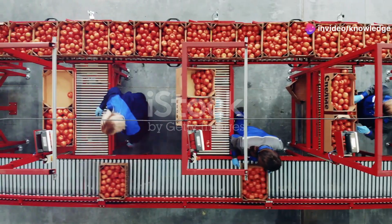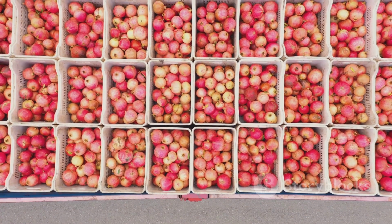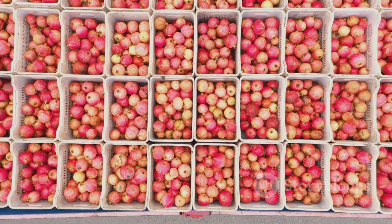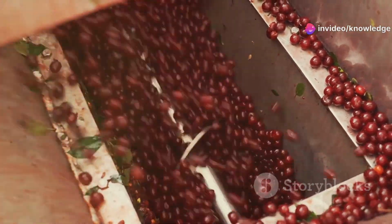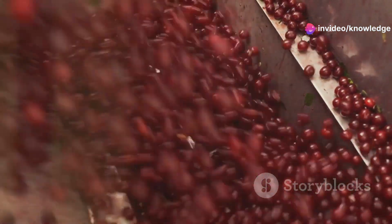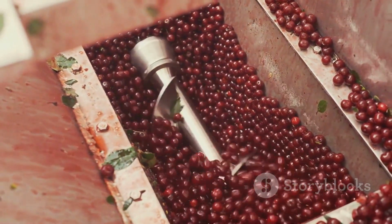Section 5, the sorting ceremony, separating the good from the great. Now, once those pomegranates have been harvested, they're whisked away to the processing facility where the real magic happens. And by magic, I mean a highly efficient and technologically advanced sorting and grading process that ensures only the highest quality fruits make it to market.